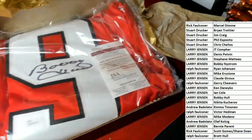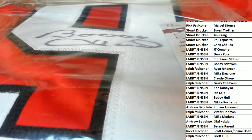So congratulations. Hitting a really nice autographed jersey, Larry J. The legend. Bobby Hull.